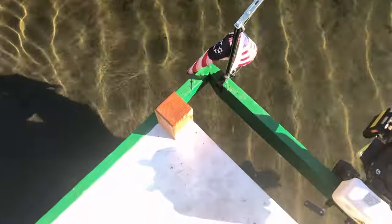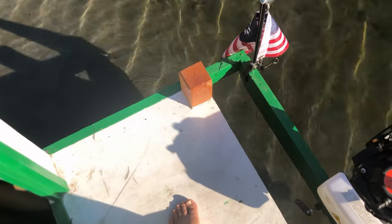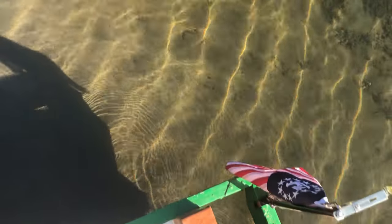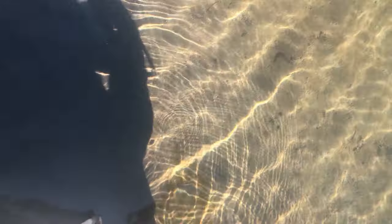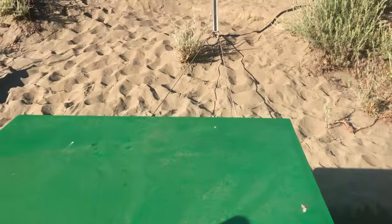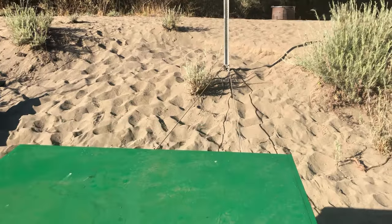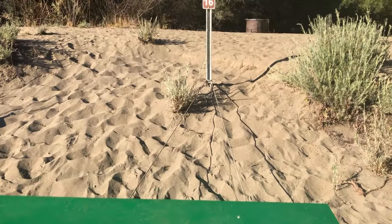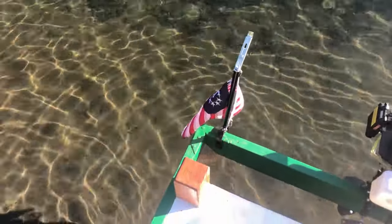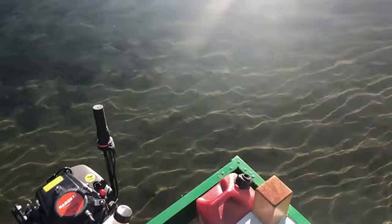The big problem with the other mini houseboats I've seen built is stability. I want to show you something neat. So this here is floating, and I can stand on the corner, and it doesn't flip over. So I challenge you to do that with your mini houseboat and post a video of it.